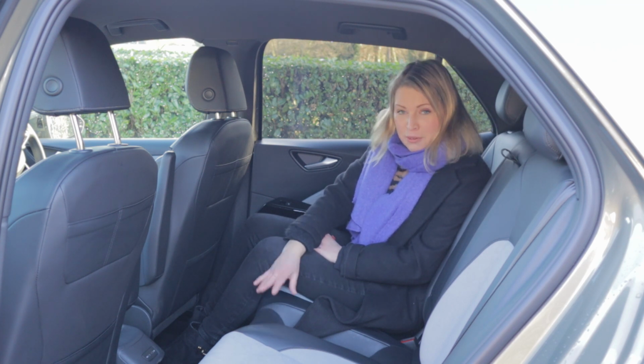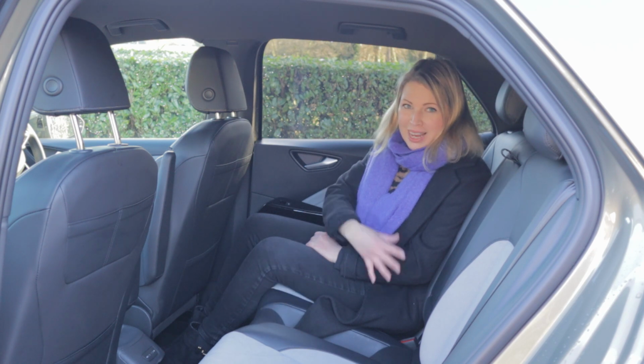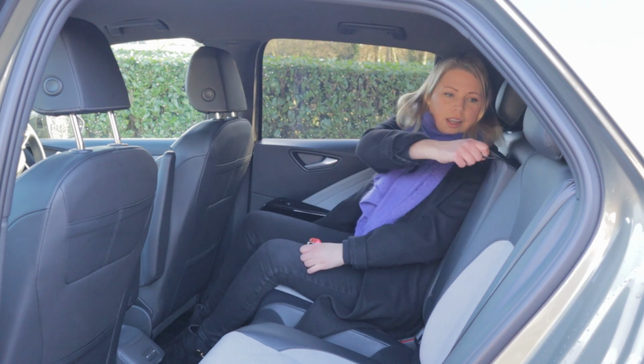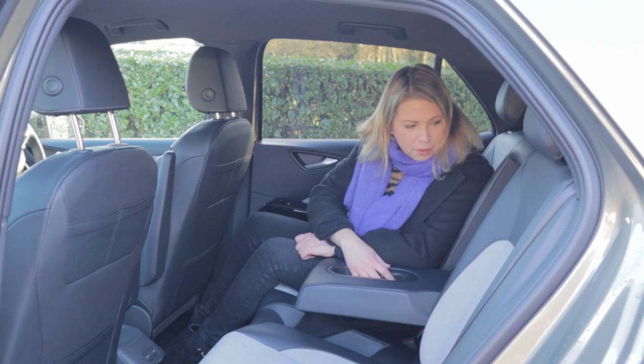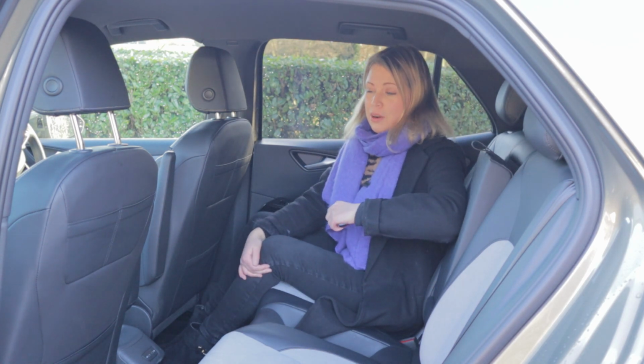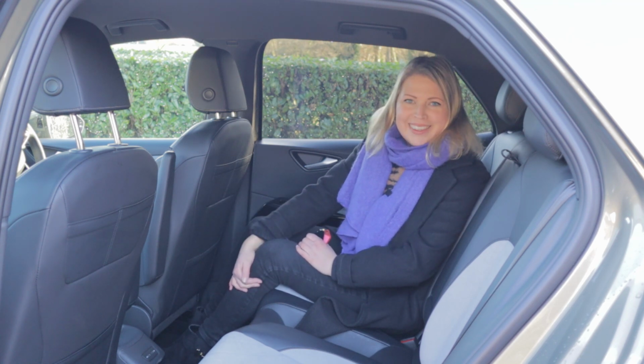But if you go for the 58 kilowatt hour, you do get that full seat. It's something to do with the weight on the rear axle with the larger battery. You also get a rear armrest with cup holders. The hatch opens through to the boot as well, and there's 2 USB-C ports. So it is competitive for an electric hatchback when it comes to space.